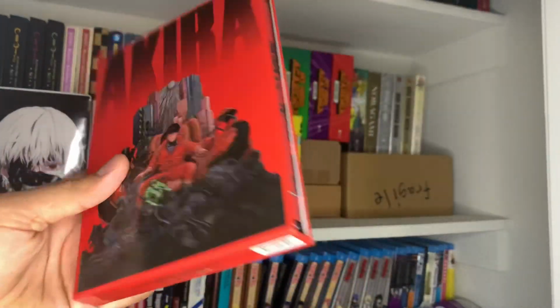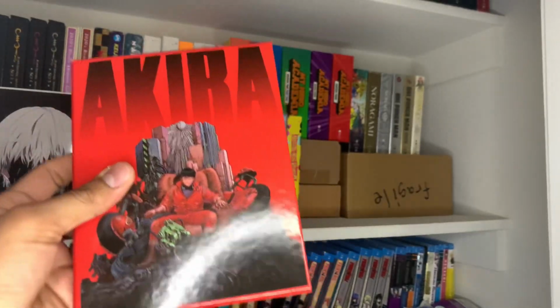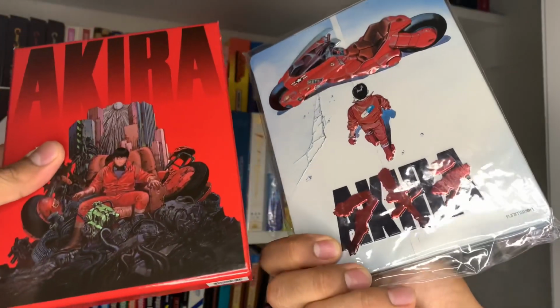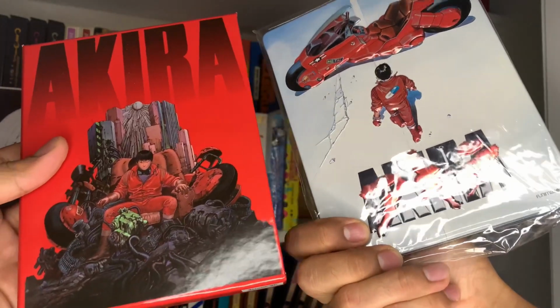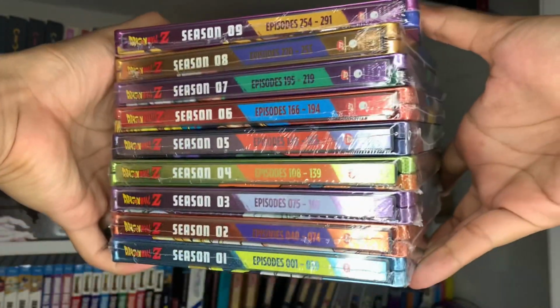I recently picked up this 4K copy, and I kind of like the box set as well, so I'm kind of conflicted here. I don't know which one I want to keep. I kind of want to get rid of duplicates in my collection, so let me know which one you guys think I should get rid of.